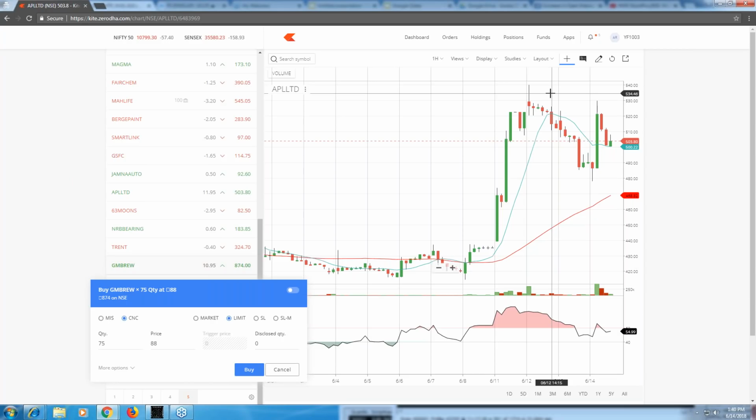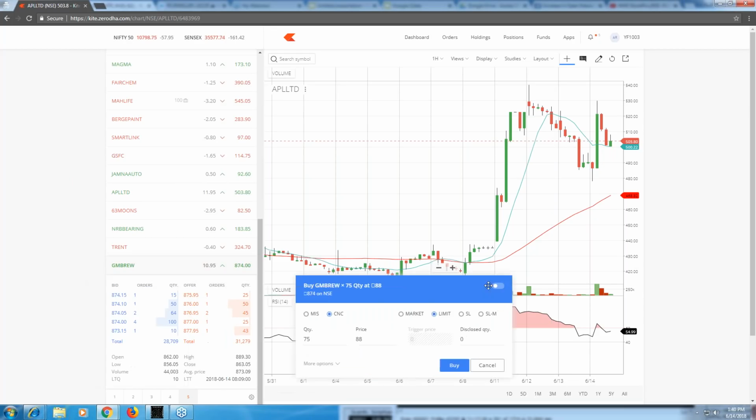Sit down in the evening and filter out your stocks. Keep some good stocks in your mind, and keep scanning them. Keep the time frame 1 hour or 1 day or 30 minutes, whatever you feel comfortable, and enter into them. Whenever there's a breakout coming, enter into them. And who can stop you from getting good money in the market?